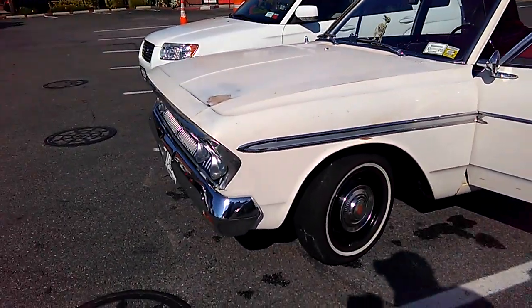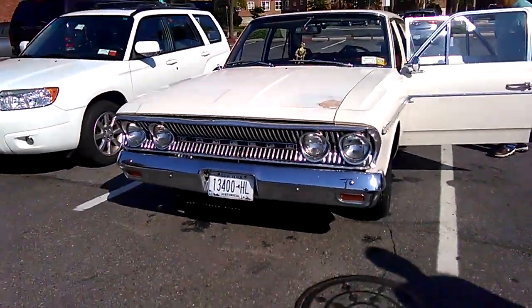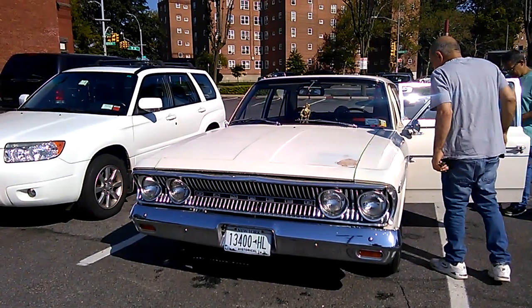Here it is, you guys. 63 Rambler. 660. Oh, wow. All right.